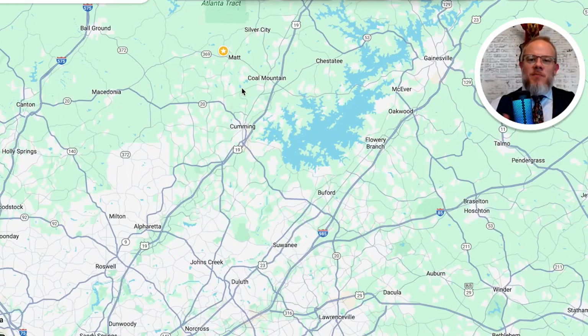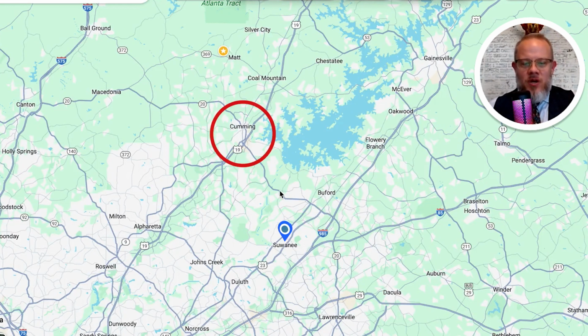All right, next up on my list to show you $1 million homes is Suwanee. So you can see on the map, we were at Cumming, we drove over Highway 20 into Buford, and now we're going to go just a little bit south into Suwanee. So let's check out what you can get for $1 million in Suwanee.